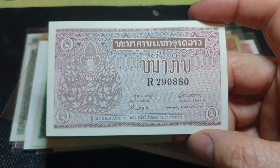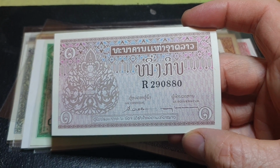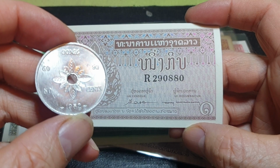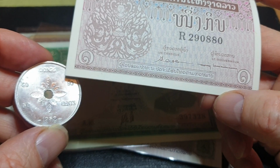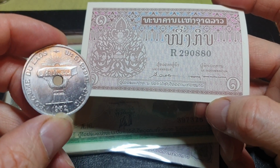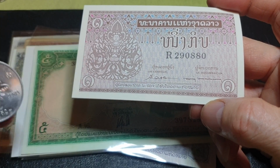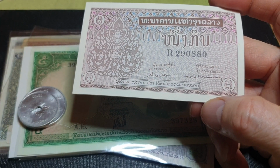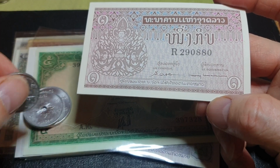I do have their actual coins that they issued in 1952, and I have made a video on these ones. So cents, I believe in Lao, the top part is Lao. It's called at. Royaume du Laos, so the text is in French and Lao. And they all have a hole in it. So there's the 10, here's the 20 cents, 50 cents should I say. Here's 10 cent, there's a woman on it.